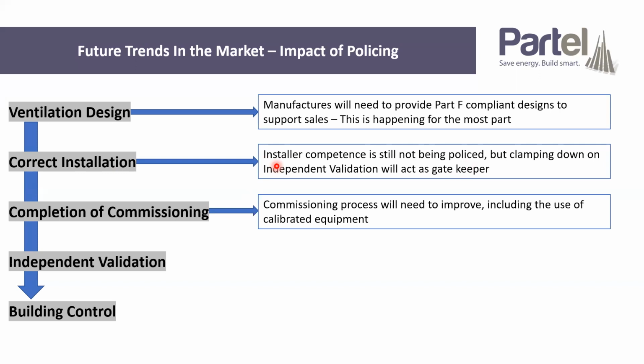In terms of the commissioning process, then, that needs to improve as well. We basically need to, again, as designers, supply a proper commissioning document with every design that we have put together. And then the guys actually commissioning on site need to use calibrated equipment.